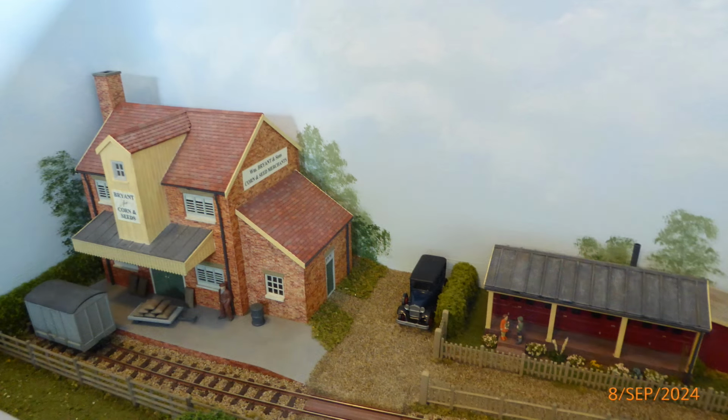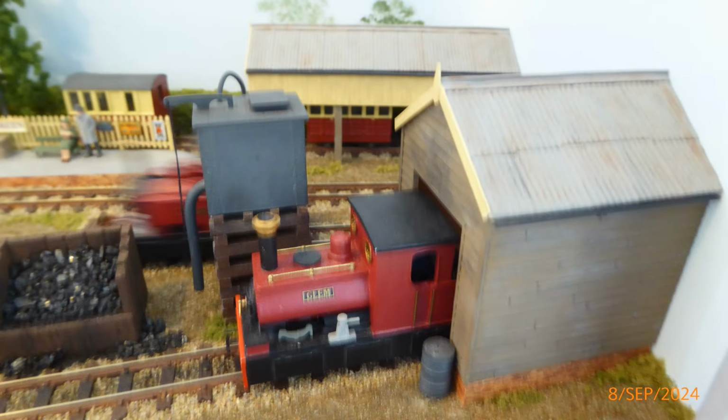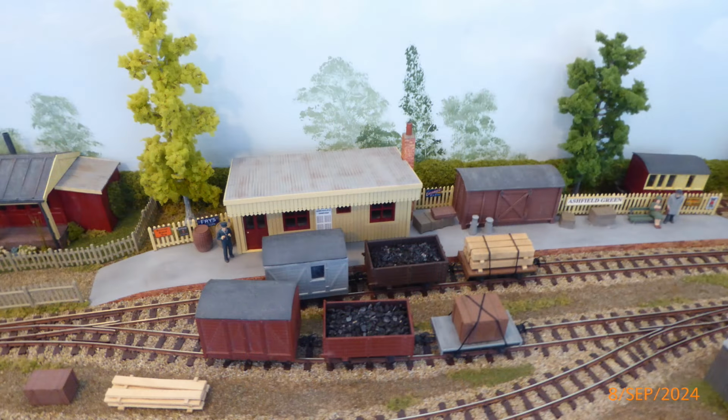So let's have a few pictures of this part of the layout, and then we'll carry on to the smaller one, which was equally as nice and obviously was on a shuttle, which worked very well.